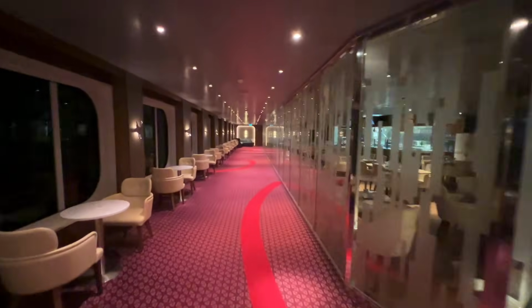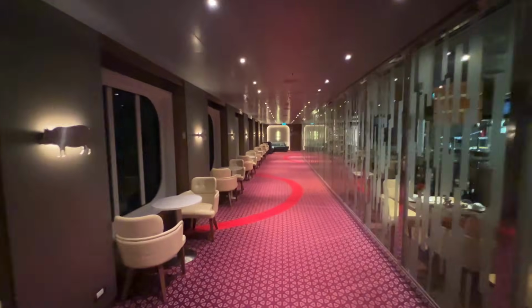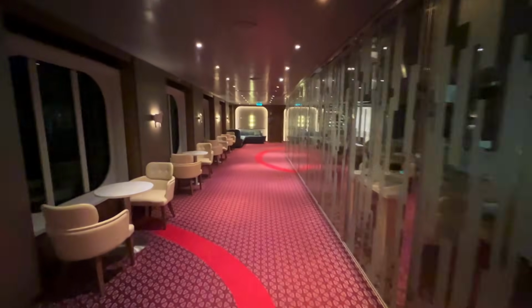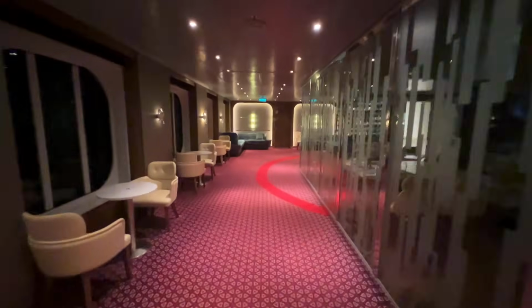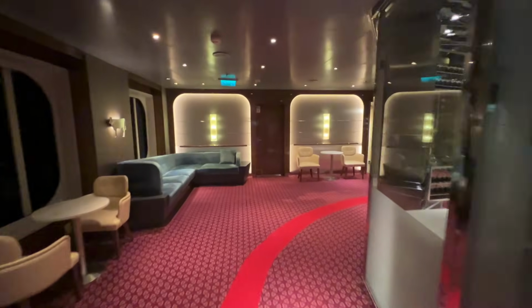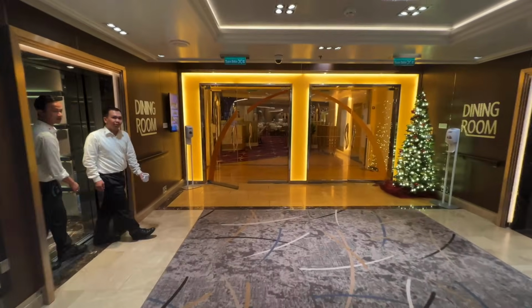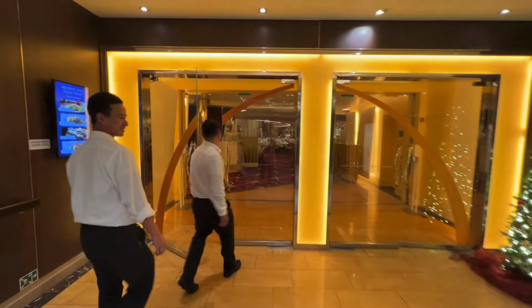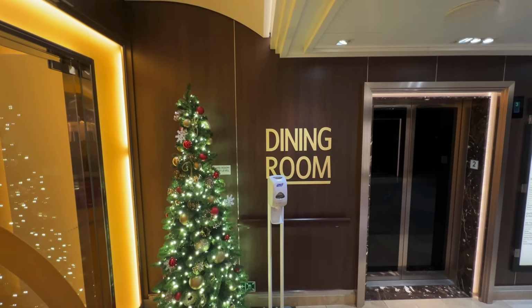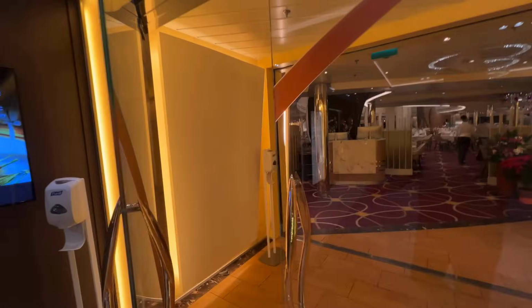Alright, this hallway was actually one of our favorites, because we could sit in these table chairs right here. There was always an empty seat, and look out at the sea. You're only a couple of decks above sea level, so it's a great vision to have. Now we're going to continue to head back towards the back. And that brings you back here to the dining room. You can see they still have Christmas decorations throughout the ship. Let's take a look inside.